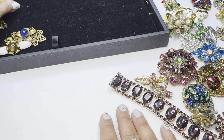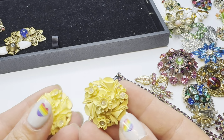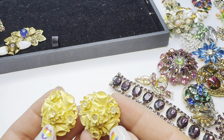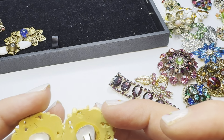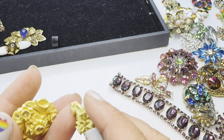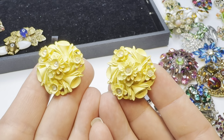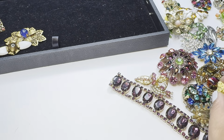Here is a pair of celluloid earrings. They have actually turned that deeper, kind of buttery yellow. They are clips. Very, very pretty celluloid earrings. I love the flowers. Lots of detail in these too, and nice and light.